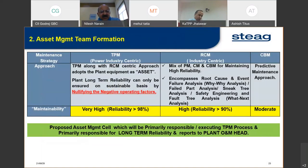Now, why TPM and why not RCM? If you see the TPM, it's power industry centric, it's organization based, and it involves the operation team, design team, engineering team, safety team, everybody. So any plant maintainability depends on better operating factors and better safe conditions. So by following the TPM, you nullify the negative operating factors. Whereas RCM has a limitation that it is more focused on a mix of preventive maintenance, corrective maintenance, predictive tools, condition-based monitoring, RCA, like Weibull analysis. But TPM consists of RCM plus the incorporation of O&M synergy within the team so that better maintainability or better maintenance effectiveness is ensured. And the reliability can be ensured at about 98 to 99%.